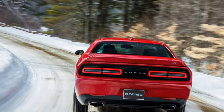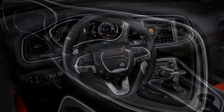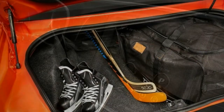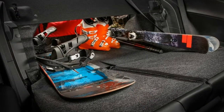Comfort. A firmer ride is acceptable from a sporty car such as the Challenger, so it's impressive that it manages small bumps so well. Larger bumps are far more noticeable in the cabin. Still, the mixture of comfortable seats along with a quiet ride makes a nice companion for an extended time.